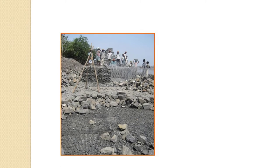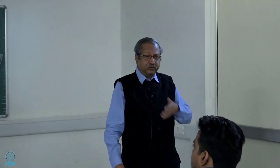Over the bank, the water level went up to another couple of meters, that is 5 meters in Surat. And beyond the bank, there were all hutments and slum dwellers, other things. There was no space, nothing was available. You must have heard, at least 10 years back, there was a very big flood in Surat and a lot of damage was done. So at this point, we cannot do anything.